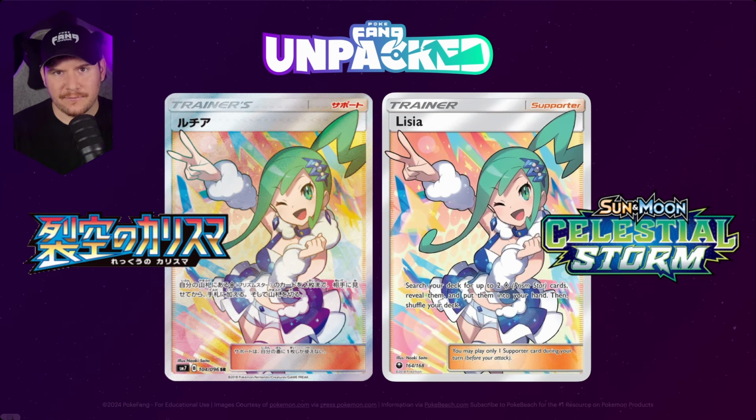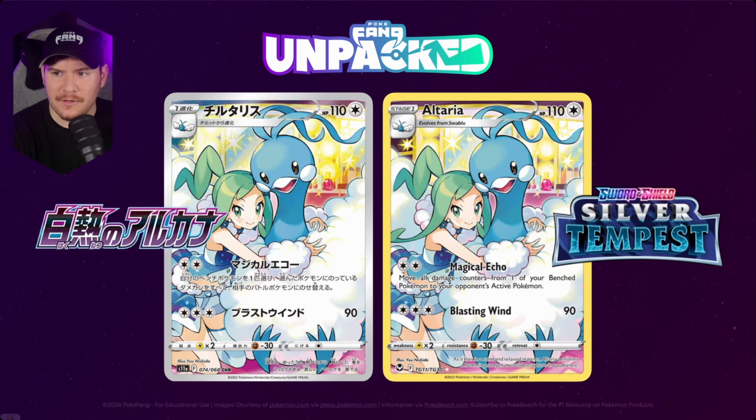If you've been collecting for a while now, then maybe you remember the Celestial Storm Lucia trainer card that was also in the Japanese set Sky Splitting Charisma, I believe it was called, or Charisma of the Cracked Sky, something along those lines. But we got this card in those 2 sets, in English and Japanese. But if you've only been collecting for a year or 2, then you might recognize her from this artwork from the trainer gallery of Silver Tempest, where she's featured with her main partner Pokemon Ali, as she calls it, or Altaria as we know it. So if she looked a little bit familiar, then maybe that's why. It was also featured in the Japanese set Incandescent Arcana that Silver Tempest was based on.